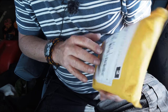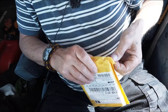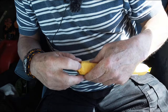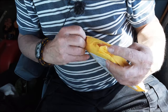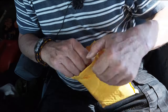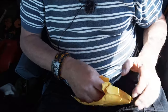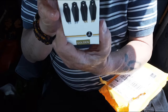No, it just comes from the warehouse of Amazon. I do all my buying, it's fulfilled by Amazon now. I don't try to order anything that comes directly from China or other countries. I want it to come from the Amazon warehouse. Much easier to return if you have to. And yes, it's a set of 4 props. Another set of 4 props.